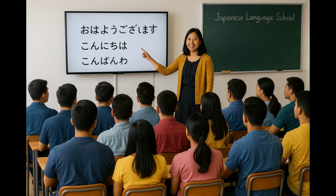And think about what that does. It shifts the power. Suddenly, the student isn't just receiving information, they can seek it out. It makes them active participants. Totally. It boosts engagement, motivation. It turns learning into exploring right from day one.